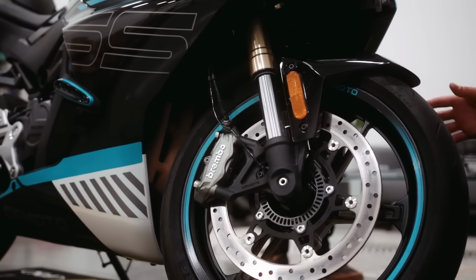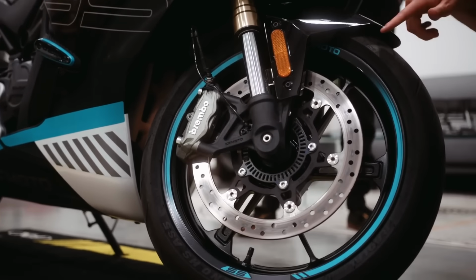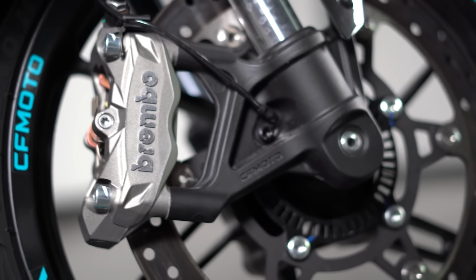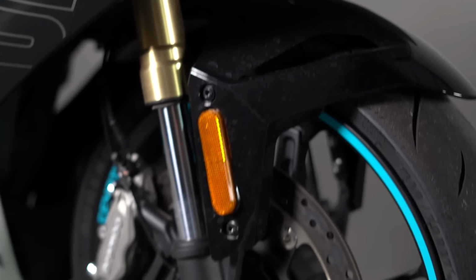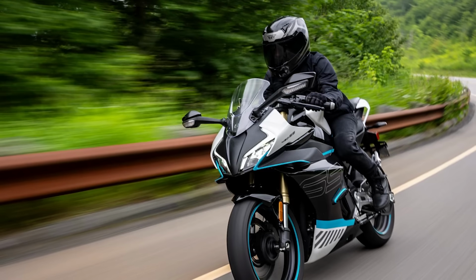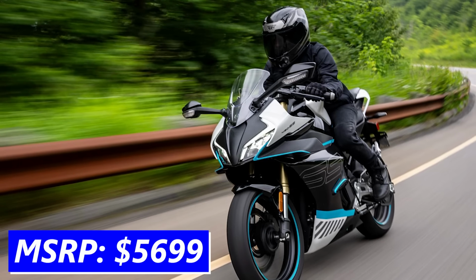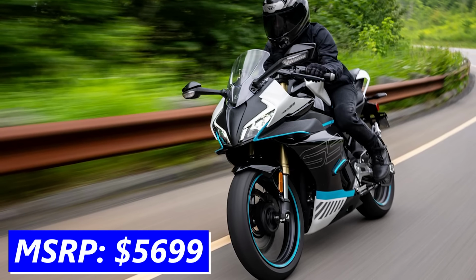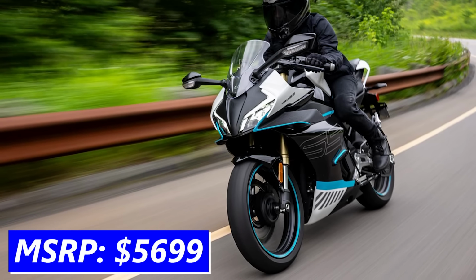A feature that really shows CF Moto's putting their money where their mouth is is the inclusion of a Brembo brake caliper up at the front, a feature that you would typically be hard-pressed to find on a bike that's sold at this price point, which the 450 SS is offered. This bike has an MSRP of $5,699, which you can then start seeing the R3 as not really that great value for money, as you can get all this for an extra $199.